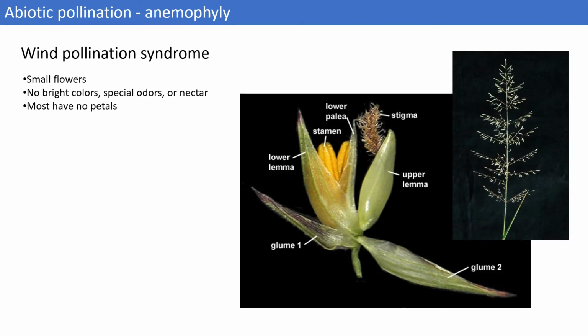About 90% of abiotically pollinated species are anemophilous, including all gymnosperms. Adaptation to wind pollination has resulted in the evolution of a wind pollination syndrome. A syndrome is a set of traits adapted to a specific selective pressure. The wind pollination syndrome results in small, inconspicuous flowers.